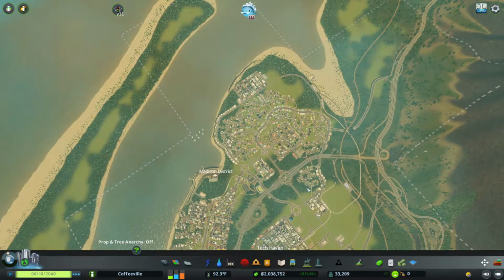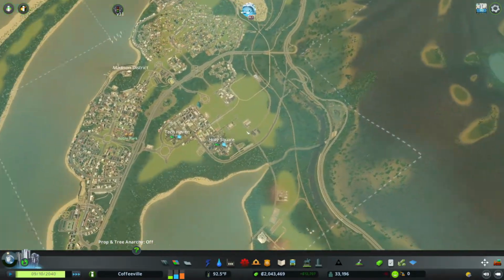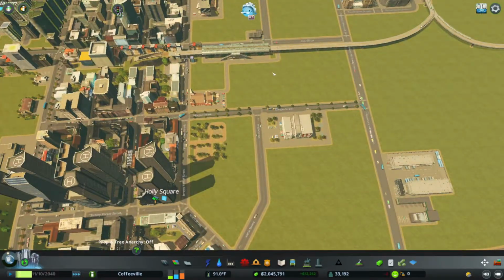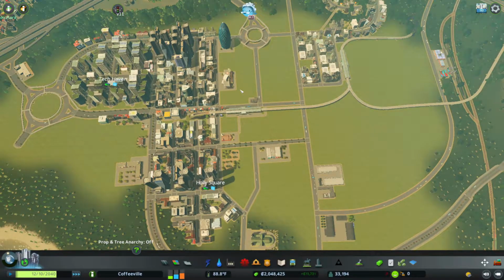But yeah, I guess just trying to keep the traffic correct, trying to keep the city running nicely and everything in between. But for now, this area is coming in quite nicely. I think we're going to add a lot more stuff in there. And yeah, I'm happy with it.